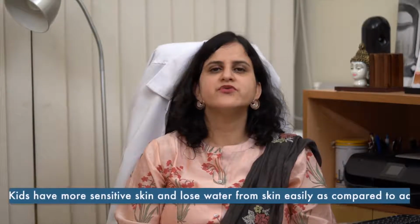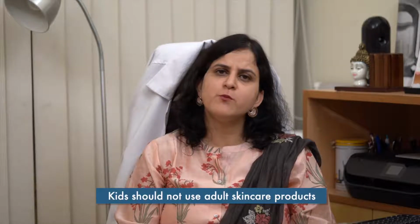Fundamentally, skin of a child is different from an adult. They have a thinner skin surface, they have less melanin, but they lose water very quickly to the environment compared to an adult. So first and foremost important thing I would like to address to everybody is that you can use their products, they cannot use yours. So you have to opt for products that are meant for use of children.